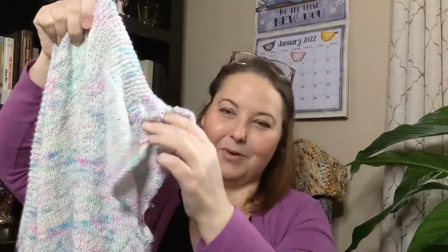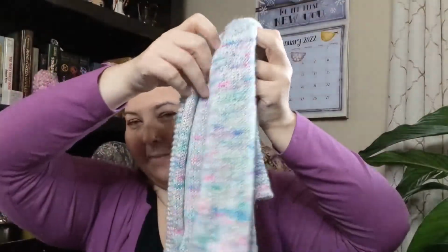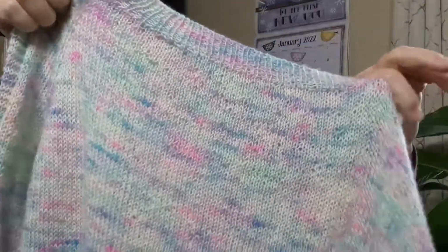The only thing I have left to do is the sleeve. So I have to pick up all the stitches and knit the sleeve. The yarn is also by Olive and To You, in what I believe was called Summer Madness. And it definitely looks like summer colors, but to me it also looks like it could be wintry colors too.